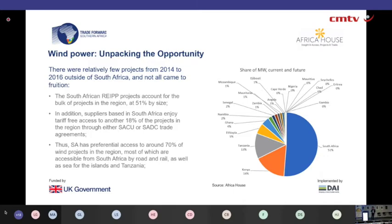Once Chiboni and I sit down and we start looking at an update of this, these numbers will grow significantly as well. So if you look at where we are, suppliers based in South Africa enjoy tariff-free access through the SACU and SADC trade protocols to another 18% of the projects in the region. So almost 70% of the projects in the region are based within our geographic and trade preference area.